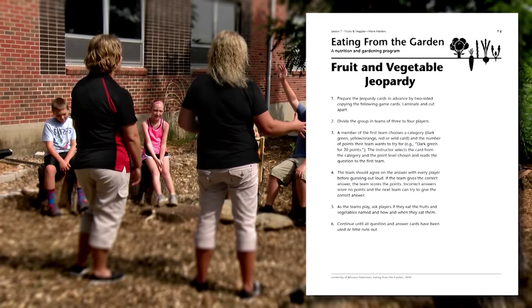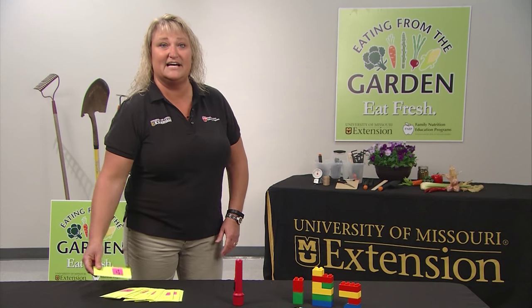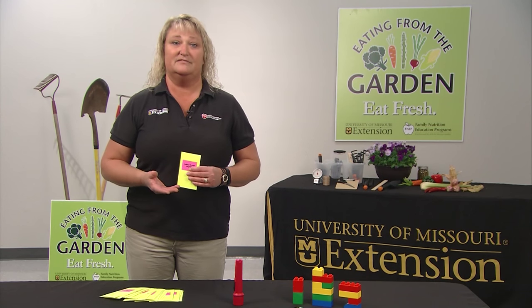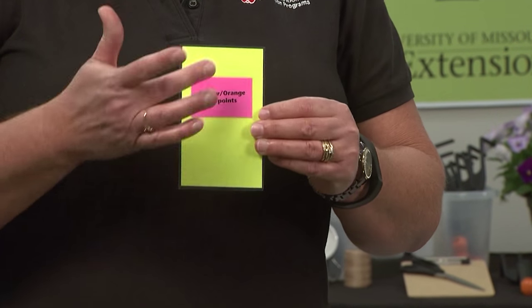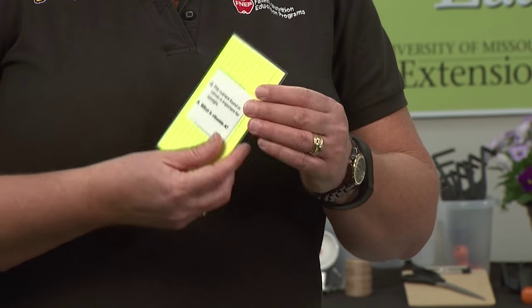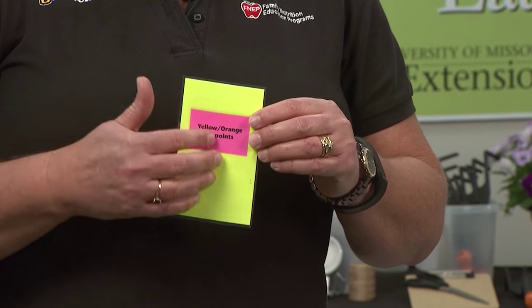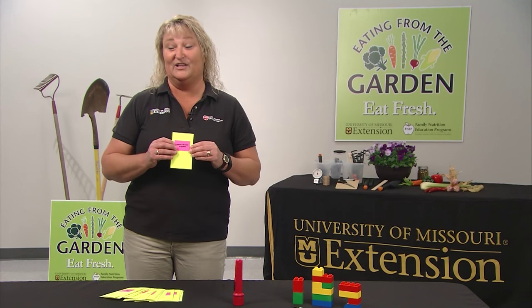Next is the Jeopardy game, and I have to tell you, this is one of my favorite games to play with them. This is a fun game to use as a review activity. You copy cards, two-sided, laminate, and cut apart. Then divide the class into groups of three or four. All you have to do is cut it right out of the curriculum, put it on the front, put the question and answer on back. Really simple. Laminating it, though, is a great way to protect it. That way, they last a long time.